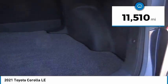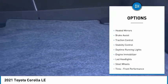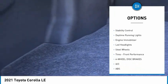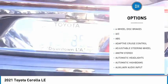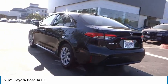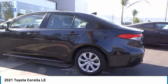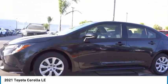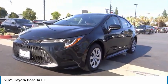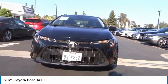Here are some of this vehicle's great options: tire pressure monitor, heated mirrors, brake assist, traction control, stability control, daytime running lights, engine immobilizer, LED headlights, steel wheels, tires, front performance. If affordable style and reliability are what you're looking for, this vehicle couldn't be more perfect. Drive it today.